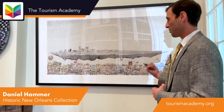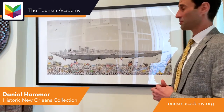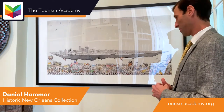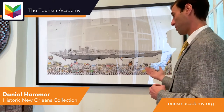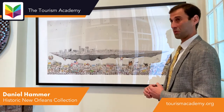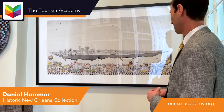This is a print of an original artwork by a British artist named Robin Reynolds, who created this work in commemoration of the tricentennial of the city of New Orleans in 2018. And the piece ended up being part of our Art of the City exhibition that also featured Burning Orchid Nightclub.